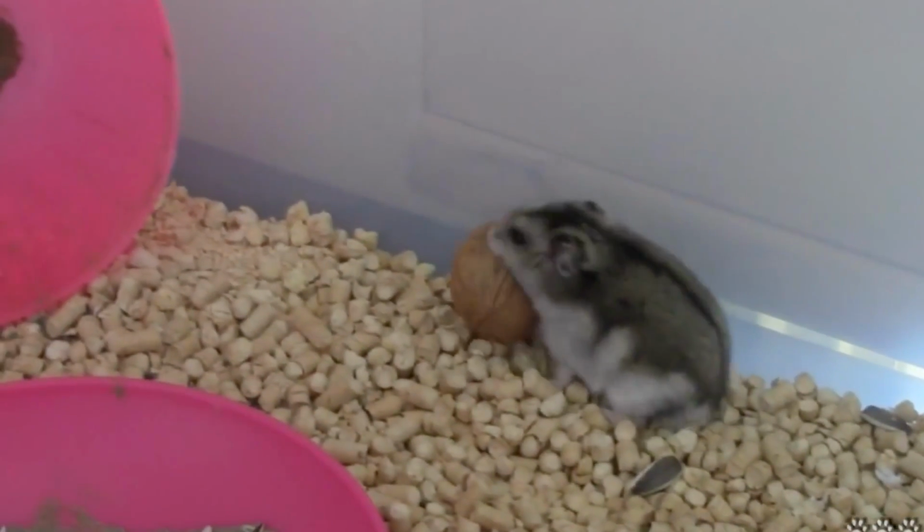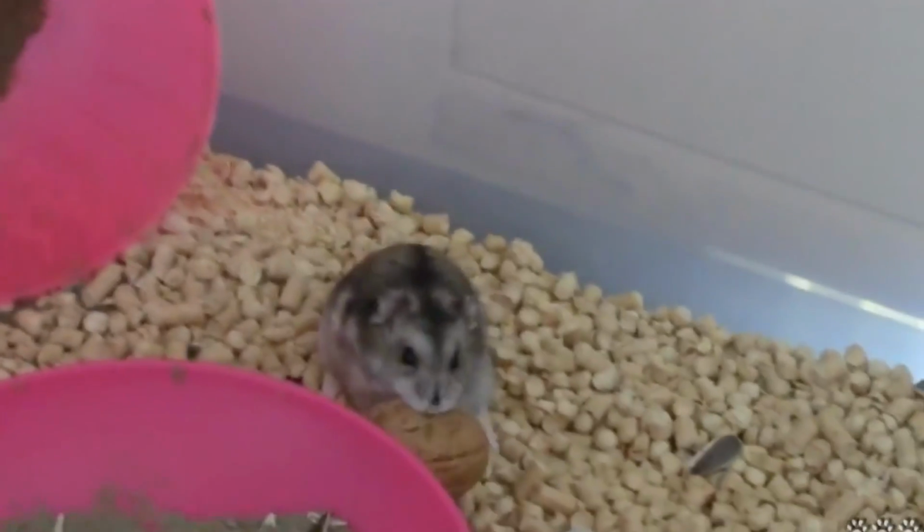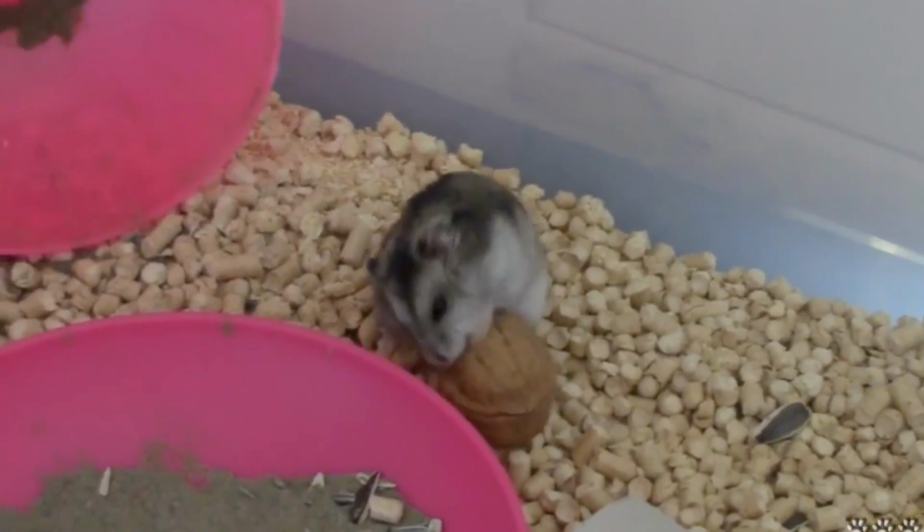But once again, there are much healthier alternatives to this, and alternatives that provide your hamster with a lot of nutritional benefit. My personal favorite is to use a walnut with a little hole made into the shell so your hamster can smell the nut inside and they can start chewing at that shell trying to get to it.